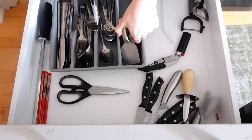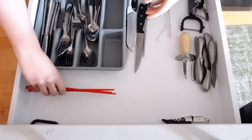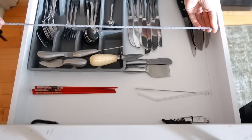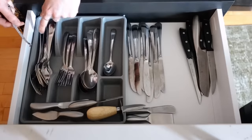So I want to get it done and out of the way. Let's go. The first thing I'm going to do to organize my drawers is actually organize them without an organizer. This means figuring out what should go where and how they're going to look before I measure and go ahead and make some inserts.